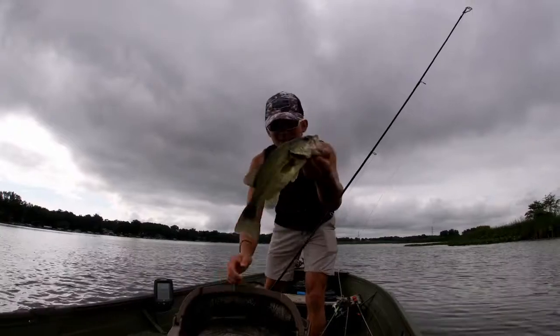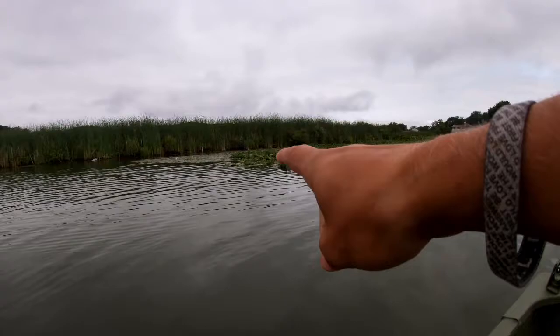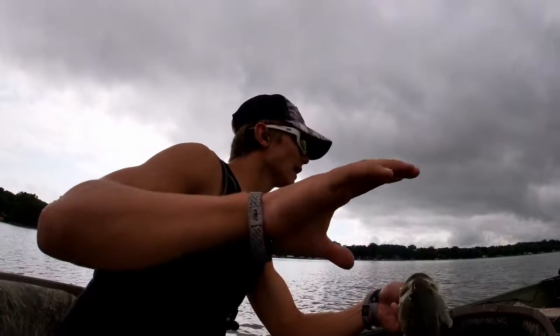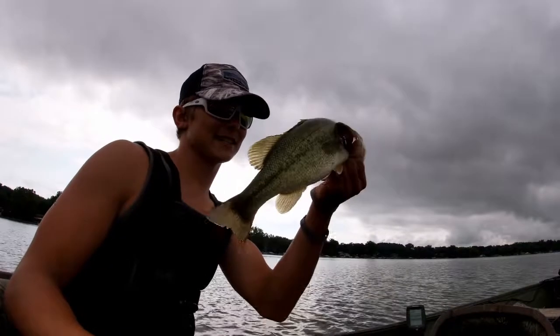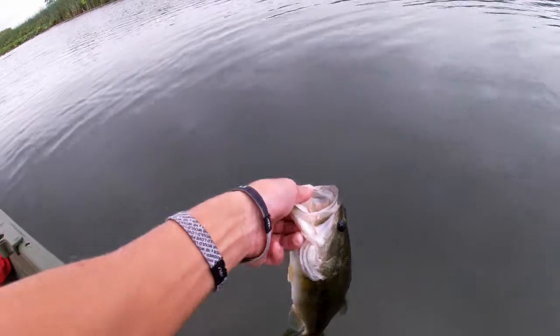Heck yeah. Hold up, let me flip the camera around. You guys can see all these lily pads I'm just flipping in. I'm flipping in a Texas rig, just a Senko, and it's super easy. They're smoking it. Heck yeah. Second solid fish I've caught in probably 20 yards. There you go, buddy. Thanks for playing. See ya.